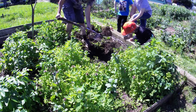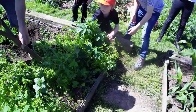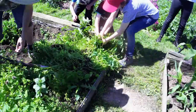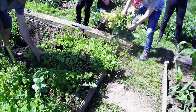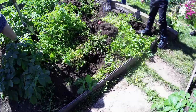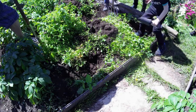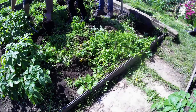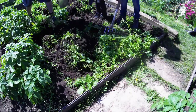What does the... oh, it's falling in. 1, 2, 3. Oh! Yes! Oh, look at that! I felt something in my foot. There's one! Yay! There's a really big one there. Oh, look, I've got potatoes. Oh, there is one.